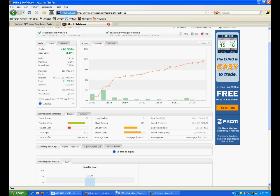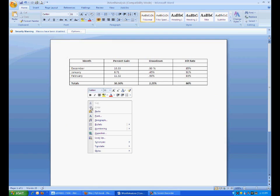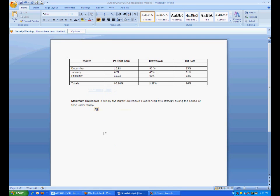And let's take a look at what we're talking about. Right here, we're going to take a look at how I did over the month, but we're also going to take a look at drawdown. And the most important for me and for most people is maximum drawdown. You can see it's simply the largest drawdown experienced by a strategy during the period of time under study. And for us, under study is on a monthly basis.